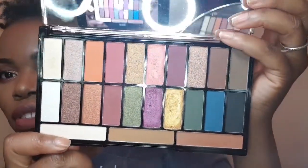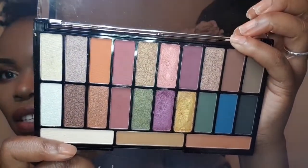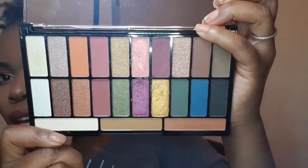Just look how gorgeous that is. Amazing. I know my picture quality is not good, my video quality is not good, but these colors, man, for £10, you can never go wrong. If I was a beginner, I'd grab this eyeshadow palette. It's amazing. I feel like I'm not gonna put this down for a while.